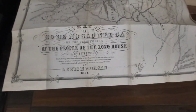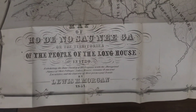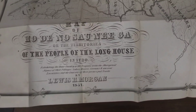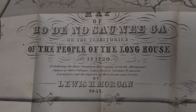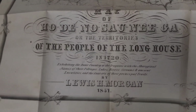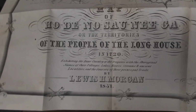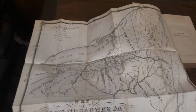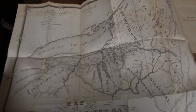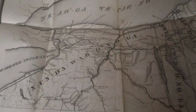Hey guys, and here is the map. So cool. You know, obviously I can't pronounce that, but it's the territories of the people of the Longhouse in 1720. I'll read it to you. Exhibiting the home country of the Iroquois with the aboriginal names of their villages, lakes, rivers, streams, and ancient localities, and the courses of their principal trails. So they have American towns on here, territorial boundaries, Indian villages. It is so awesome. So I'll try to do my best.